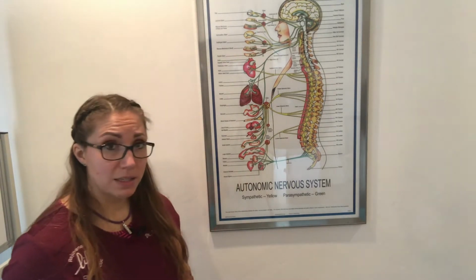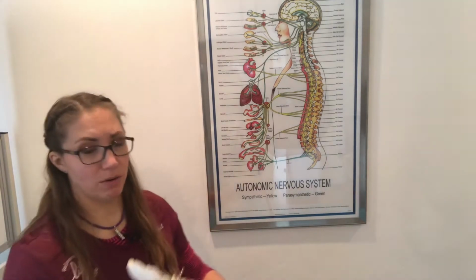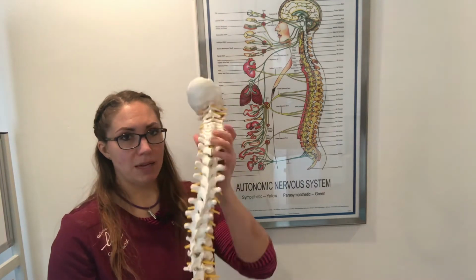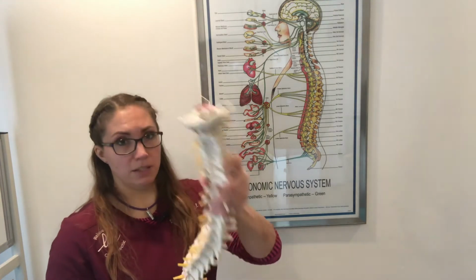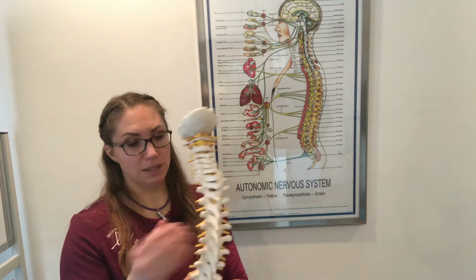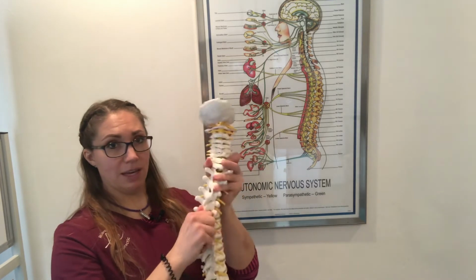When a joint is not working properly, this is a plastic spine, please don't be grossed out by it. It's just plastic, it is not a real bone. Let's just say we have our spine. Normal functioning spine, everything is moving, we're able to bend, twist, turn, pivot, all of those things in a normal function. Let's say we create a space where we lock it and those areas are immovable.